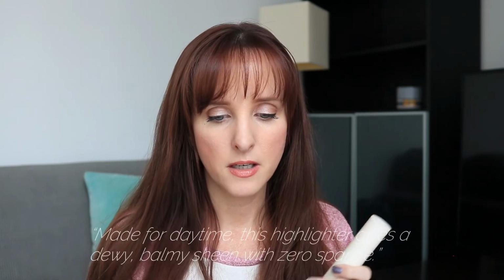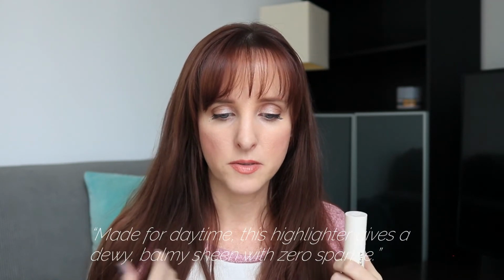They're about 7.1 grams. So their description of this is it's made for daytime, a highlighter that gives a dewy balm sheen with zero sparkle, a translucent moisturizing highlighter that illuminates skin for that fresh morning dewdrop on a flower petal sheen. Formulated in partnership with an esthetician, its vitamin-rich base replenishes moisture. Plant-based squalene locks in hydration, conditions skin, supports elasticity. Olive fruit oil nourishes skin with monounsaturated fatty acids and vitamin E. And then there's a phytosterol and amino acid blend to help minimize moisture loss and promote healthy skin barrier function.